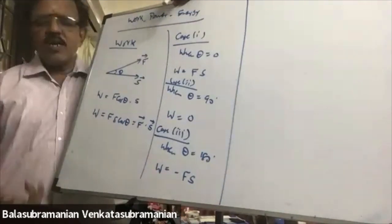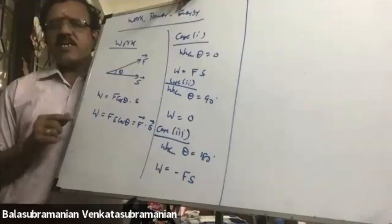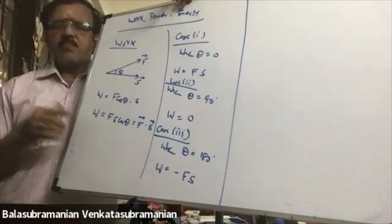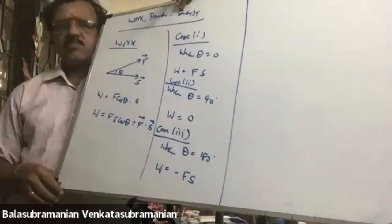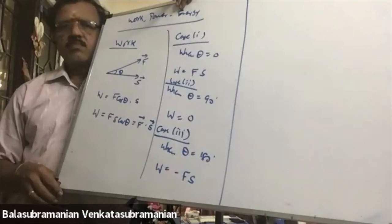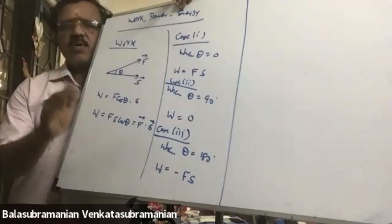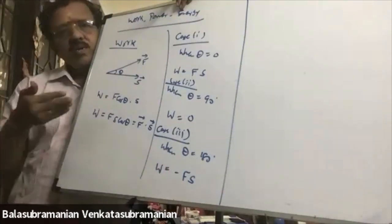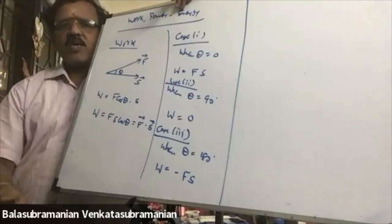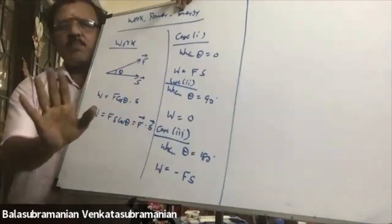Okay, so what example can we tell, sir? Sir, in this case, suppose a person is kicking a ball, football. Another person is just stopping it. Theta 0. In the kicking direction only, the ball is moving. The person who is holding it is just opposing the force.